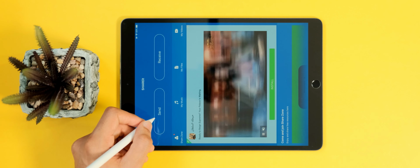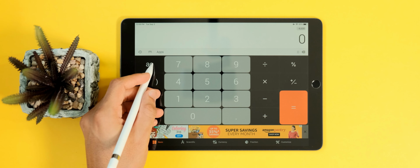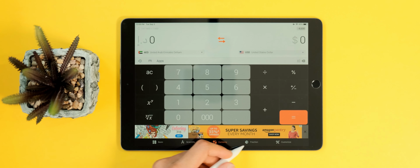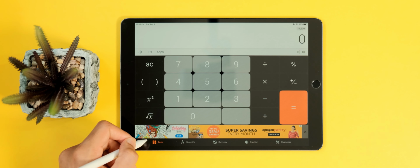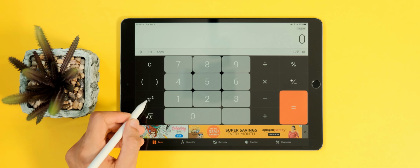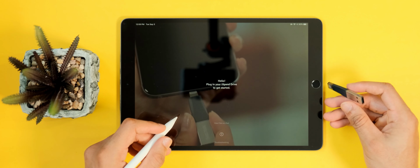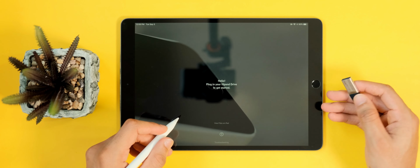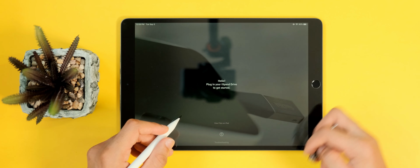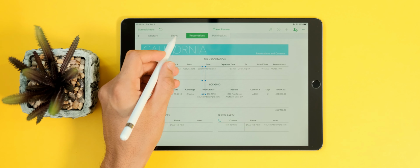SHAREit is a cross-platform sharing app. Then I have a currency converter app, a third-party calculator app. For some strange reason, Apple doesn't have a calculator app on iPad Pro. Like seriously, Apple, you have AR measuring tools, but not a simple calculator. Anyway, iXpand is the companion app for the iXpand Drive. This little thing is super handy. It lets me quickly copy and paste files between PC and iPad. Pages and Numbers are alternatives to Word and Excel for Apple.